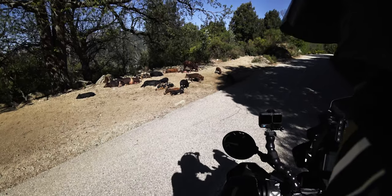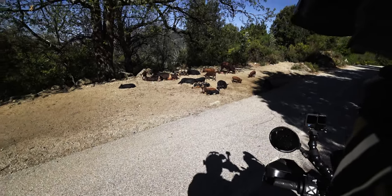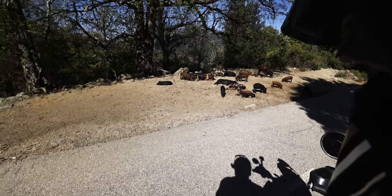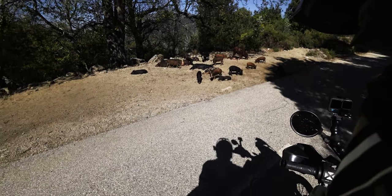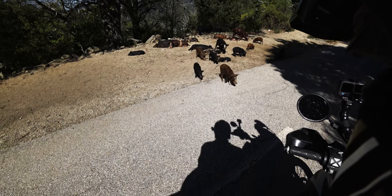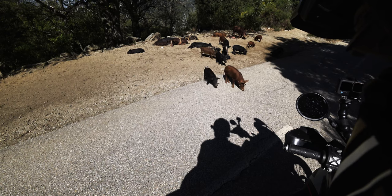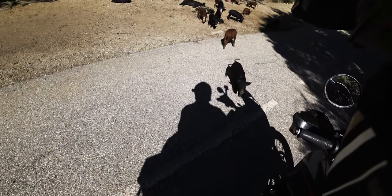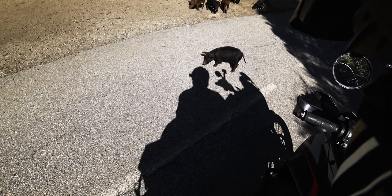Finally, I get to see the pigs that everyone's been telling me about. Everyone's been telling me about these little piggies on the island, and there's only one time I saw them. Are they actually coming over to check me out? They're so cute, look at them. Little piglets. They're really curious, I guess. No, not curious enough.